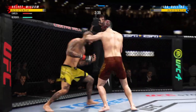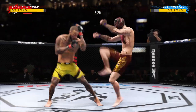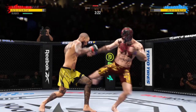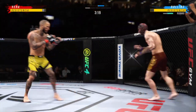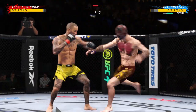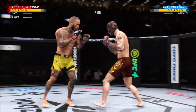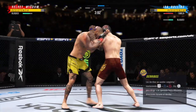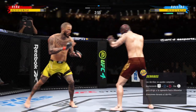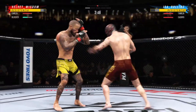Look at him whip his hip into that kick. Able to check that kick as well. Look at the force behind that leg kick. Just over 3 minutes to go in our first round. Beautiful strike. You gotta check these low leg kicks. Big liver kick lands under the elbow.